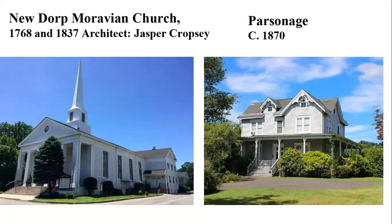It's a very nice example of Carpenter Gothic. It's a simple Carpenter Gothic, but we can tell by the fretwork over the window and roof and the brackets on the porch. It seems to be very well preserved. And these kind of Carpenter Gothic elements were made possible by the invention of the scroll saw in the mid 19th century. Next slide.